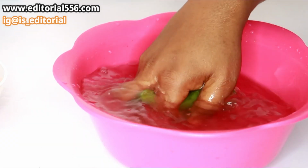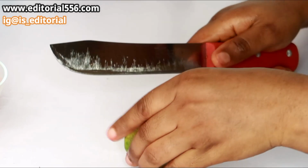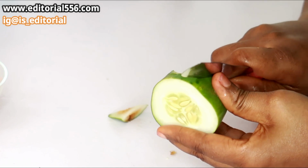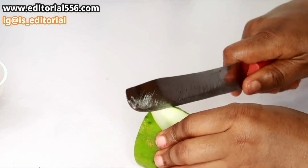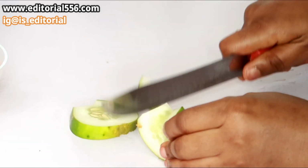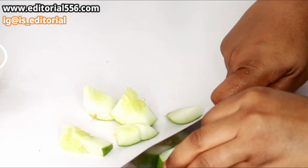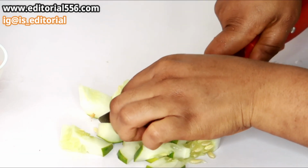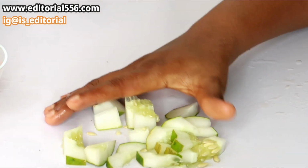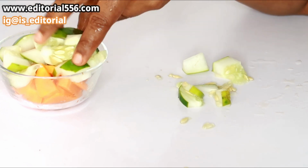So I have this half cut of my cucumber. I'm gonna be using just a little out of it. After cutting that, then we're going to be transferring that into the bowl again.